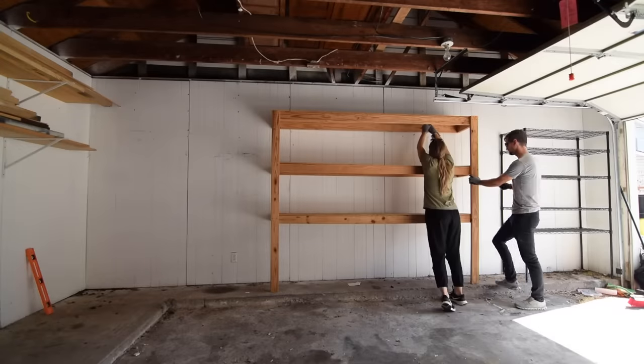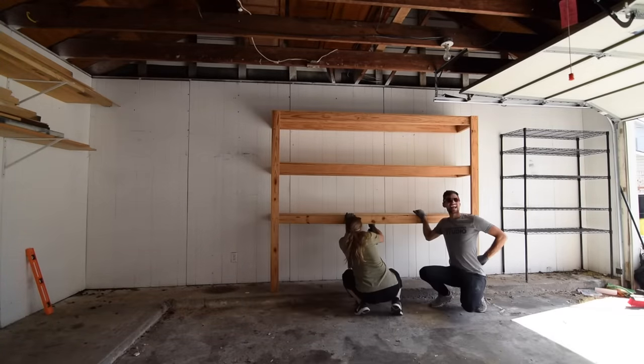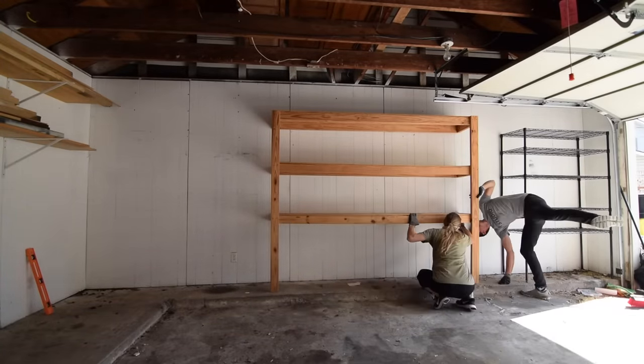Next, Andrea decided to move over this big shelf, and I decided to make myself useful.